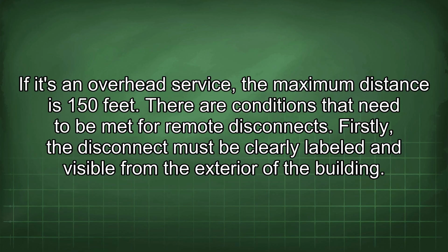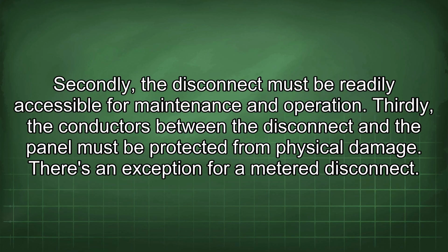There are conditions that need to be met for remote disconnects. Firstly, the disconnect must be clearly labeled and visible from the exterior of the building. Secondly, the disconnect must be readily accessible for maintenance and operation. Thirdly, the conductors between the disconnect and the panel must be protected from physical damage.